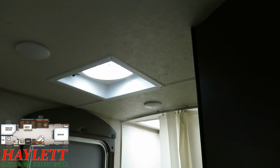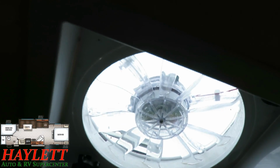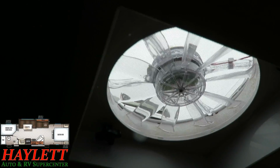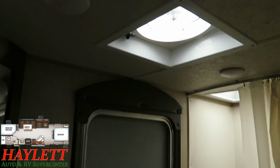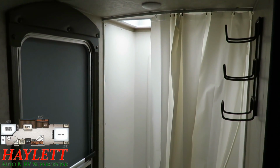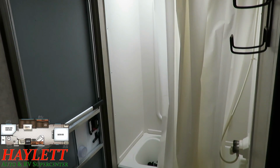Now here in the bathroom, this does have a bigger Maxxair vent fan, and like I said, this RV was not used a lot. That's why they swapped it out for a couples rig. And a good signature of that is the fact that that fan is clean, partner. That means that there has not been a lot of use on that. You see, we've got a direct entry bathroom door that does have a deadbolt lock for privacy. Shower has a skylight and surround paneling.